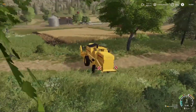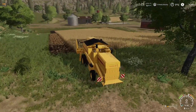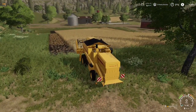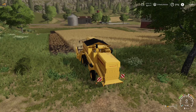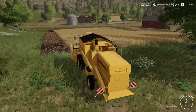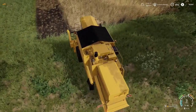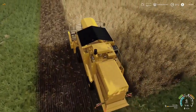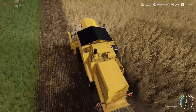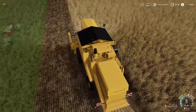But there's really not a lot to say while I'm harvesting, so I'll just give you some music to listen to while we harvest our field of wheat. There will be an issue later on with this field because I accidentally did a few swipes in barley, and so it's going to cause a bit of an issue. But for the moment, doing wheat shouldn't be too much of an issue, so we'll enjoy watching the combine.